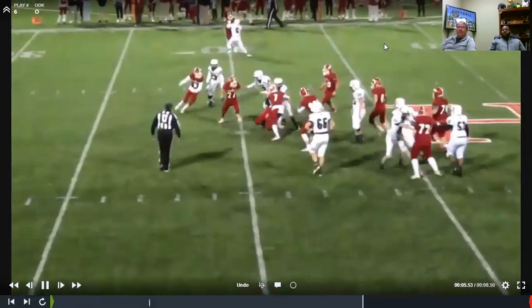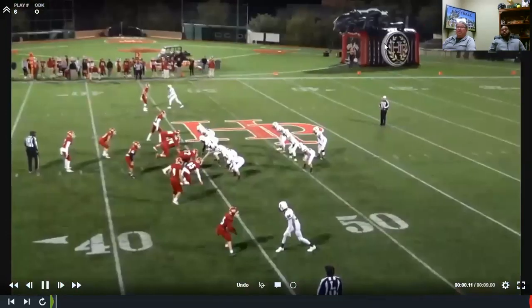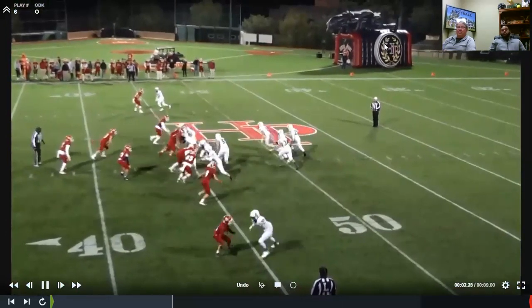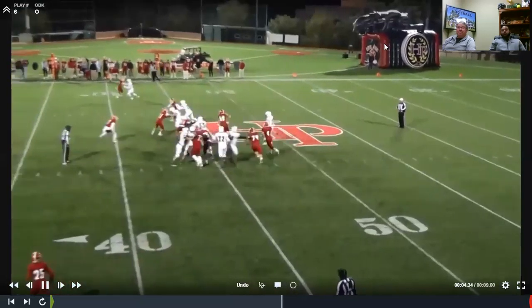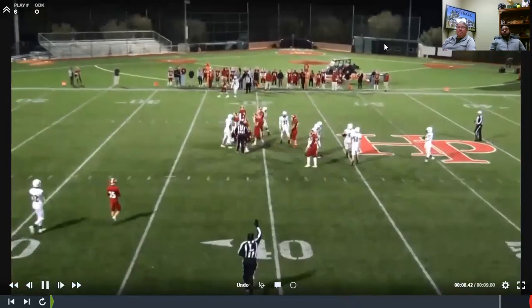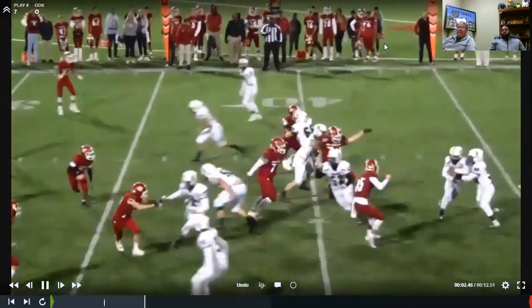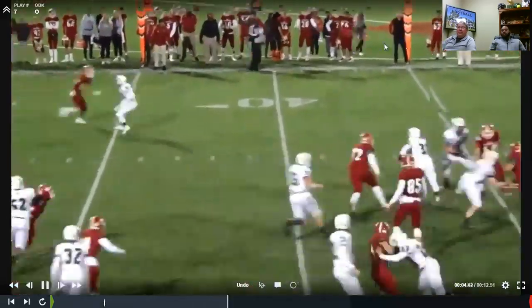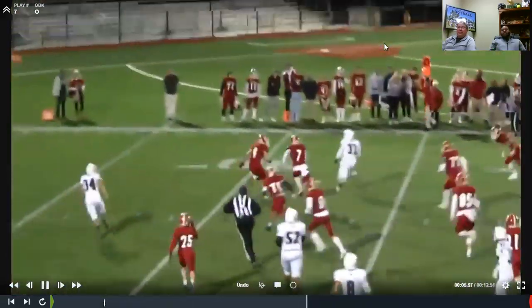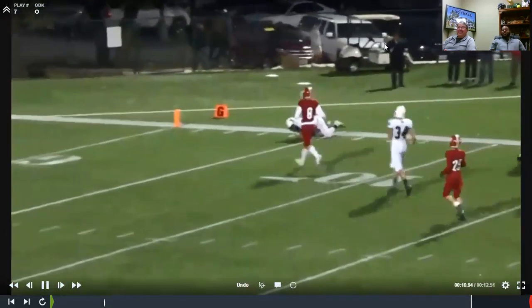Flash option, man. I'll tell you what, Copeland ran hard this night. How many yards after contact he makes? That's good football there. This is one of those creative formations. But it is a rip.